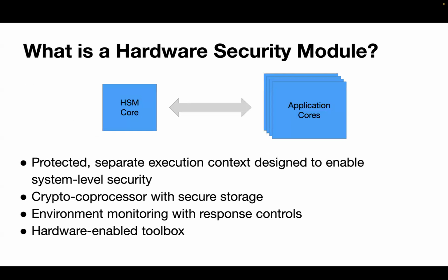What is a hardware security module? From our perspective, we see an HSM as a protected and separate execution context. Usually it is a dedicated hardware core that works in context with a series of application cores. The connection between the two is generally a shared memory solution, but you'll see that we've abstracted that transport layer to support the idea of a hardware security module in many different types of embodiments as well.